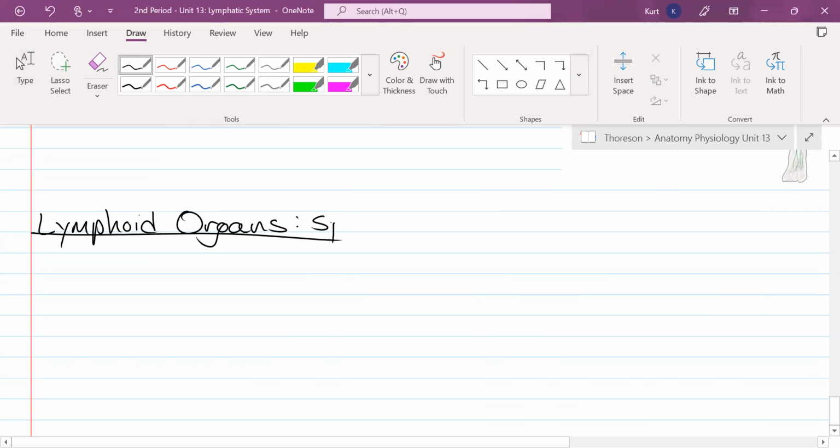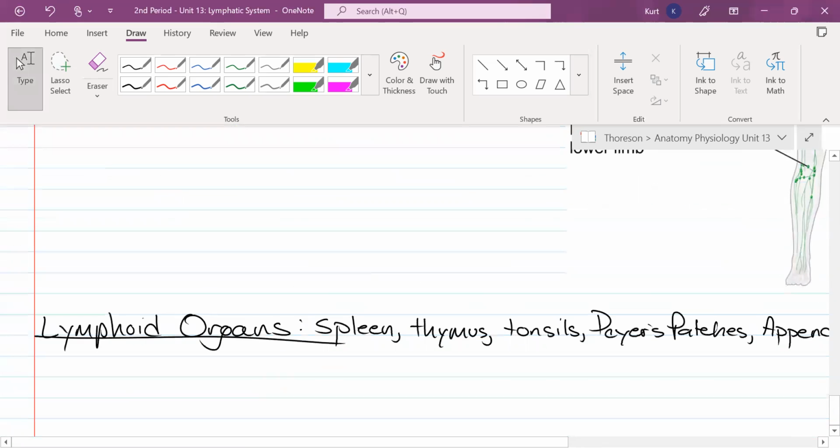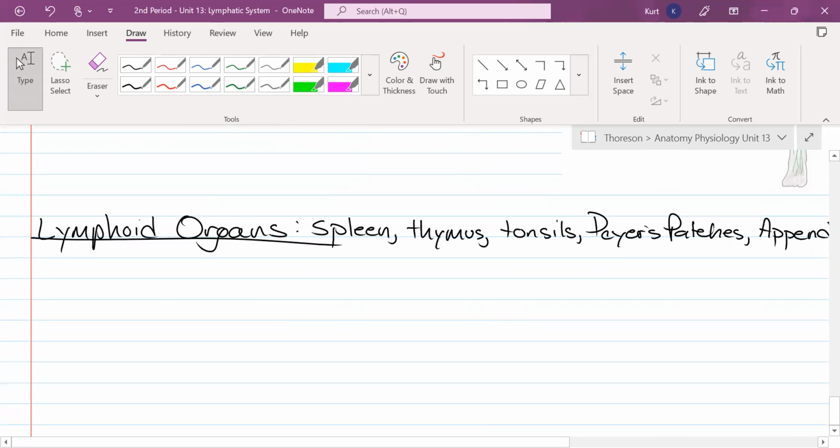We're going to talk about the spleen, thymus, tonsils, and we'll even talk about an area of your intestine called the Peyer's patches. And we'll even mention your appendix. All of these have some sort of immune function. When you think of your lymphatic system, if you think of drainage, that is correct. But even more than drainage is immunity. If you had a defunct lymphatic system, you may not have a very good immune system. Okay, so let's discuss the first one, the biggest one, the spleen.